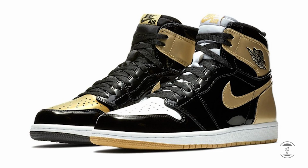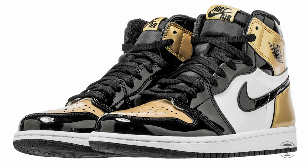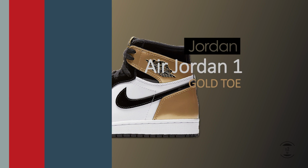Rather than rocking an asymmetrical color scheme between the left and the right shoe found on the Top 3 Gold, this shoe will have a color palette that mirrors each other. The whole shoe is again made out of patent leather, so prepare for these to crease horribly with wear. I know stores here in Canada are doing raffles this week, so keep on your toes at stores near you.